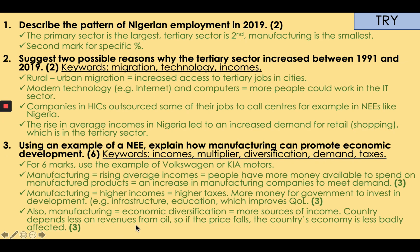Finally, you could have said that manufacturing leads to economic diversification, more sources of income, which means the country depends less on revenues from oil, so if the price of oil falls, the country's economy is less badly affected. Please give yourselves a mark and add in green any corrections.